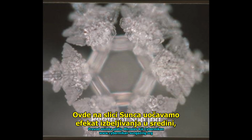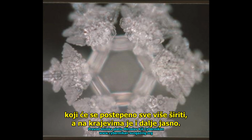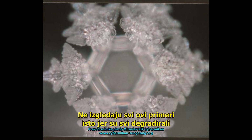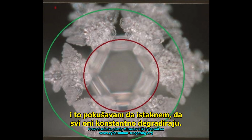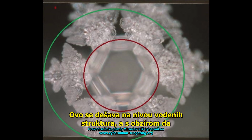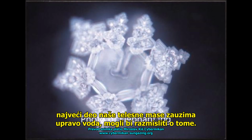Here, the photo of the sun, got the blurring effect going on in the middle. It'll get larger and larger, and then we have the clarity. But these don't look the same. They all have degraded. Okay, so that's what I'm trying to point out. They're degrading constantly. And this is on a water structure level, so we are talking about our bodies made up of a large amount of water. Let's just leave it at that.